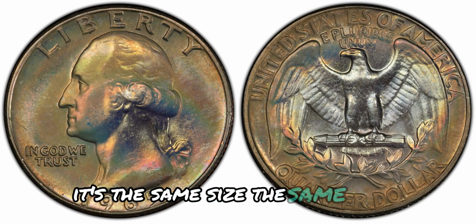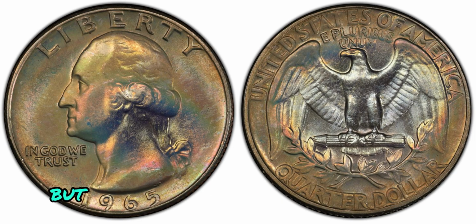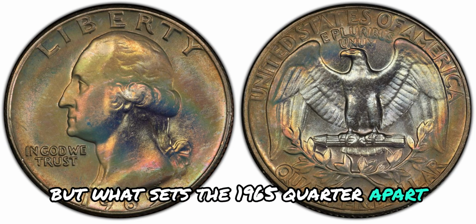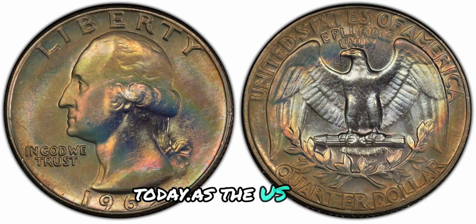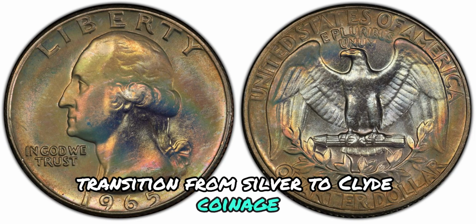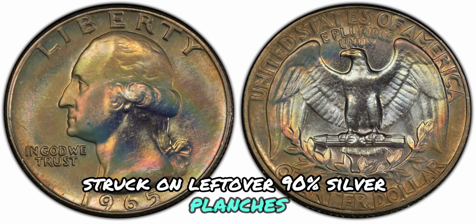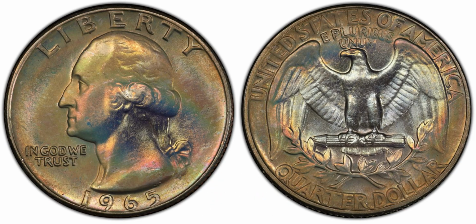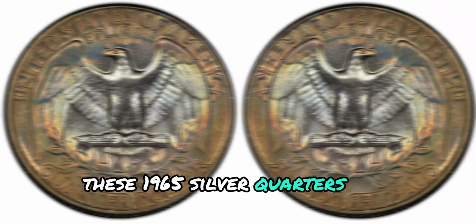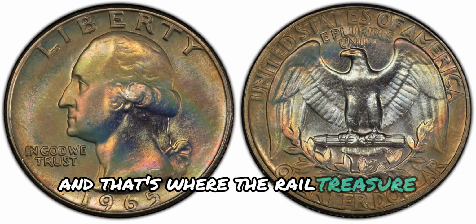It's the same size, the same shape, and carries the same iconic image of George Washington. But what sets the 1965 quarter apart isn't just its historical importance, it's the rarity of certain versions of this coin that can make it worth millions today. As the US Mint transitioned from silver to clad coinage, a small number of quarters were accidentally struck on leftover 90% silver planchets, the blanks used for pre-1965 silver coins. These 1965 silver quarters are extremely rare and highly sought after by collectors. And that's where the real treasure lies.